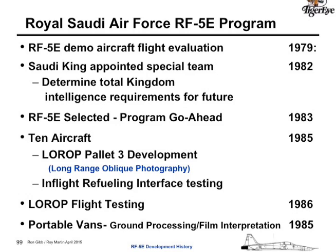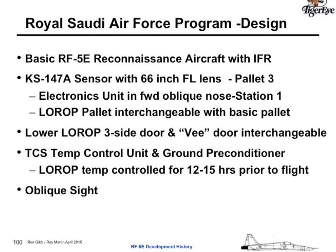And they also procured portable vans for their C-130s that they could take their processing vans and their photo interpretation to any spot in the kingdom. Now, the design was basically a RF-5E with in-flight refueling with the LOROP 3 pallet. The LOROP required side oblique windows, and that door replaced the V-door interchangeable.